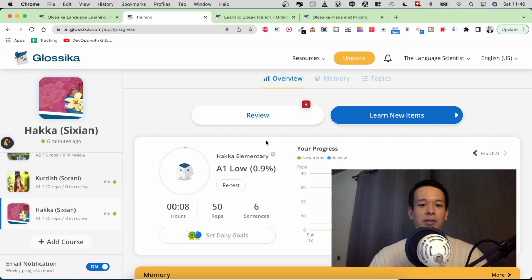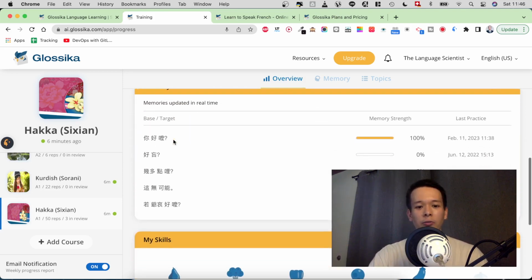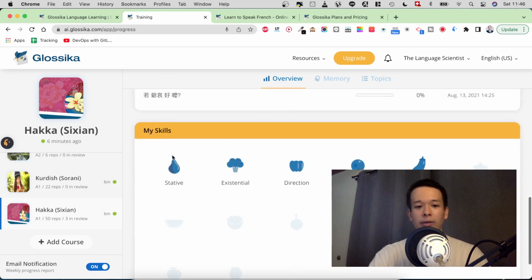It's an SRS, a spaced repetition system. You see, for example, those are sentences in Chinese, a dialect of Chinese. Those sentences are going to be scheduled, and you're going to work with them in such a way that is optimized for long-term retention. Glossika is going to try to pound them hard into your brain until you remember them, using different techniques. And I'm going to show you that in a second.